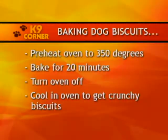Okay, so before we throw these into the oven, what's the deal with the baking? Well, we're looking at a 350-degree oven. We're going to put them in there for 20 minutes, and here's the trick. When the 20 minutes are up, turn off the oven and let them cool down in there. And that's how you get a nice crispy cookie.